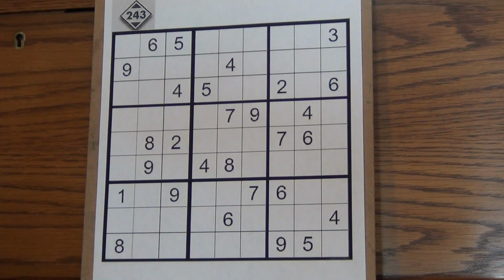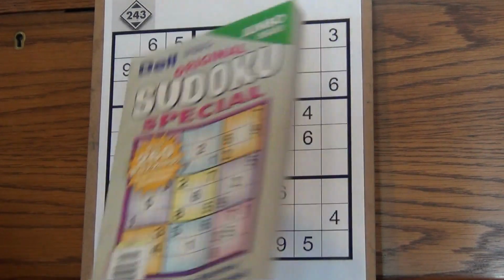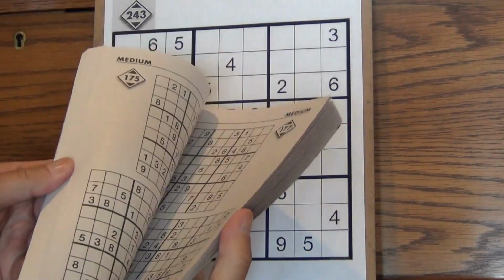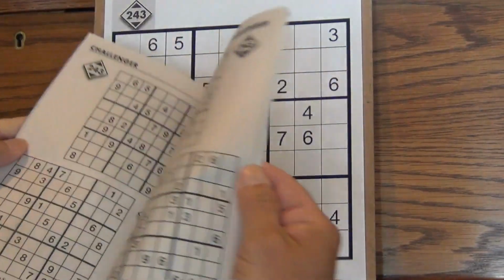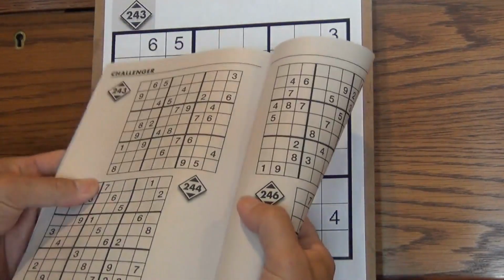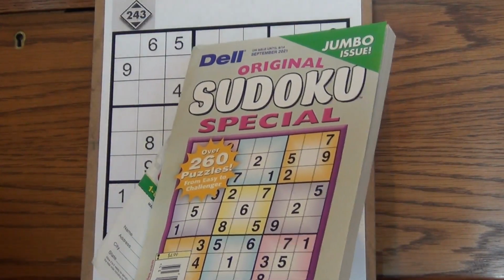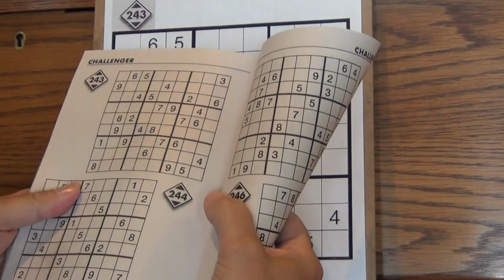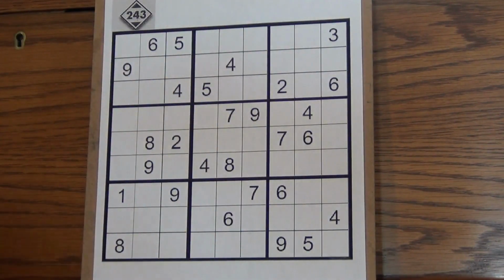Alright, it's been a while since I've solved a Sudoku puzzle, so I went out and got a new Sudoku book. I'm going to go to the hardest section, which in this book is called Challenger. I'm going to solve one of the Challenger puzzles, Dell Sudoku September 2021 edition. I'll solve number 243 here, and we'll just see how it goes.